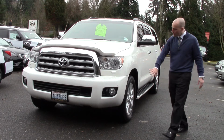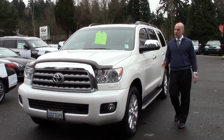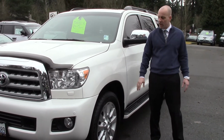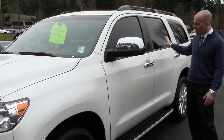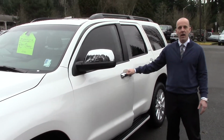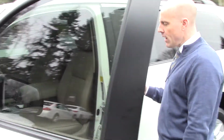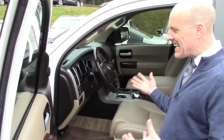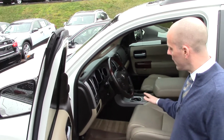Now, again, taking a look around, this is a fully loaded Platinum. Once you get the Limited edition, not only do you get the big motor, but you get the 20-inch wheels as opposed to the standard 18s. Platinum continues with that look. This one has tinted windows that are professionally done and look really nice. One complaint about these Sequoias is that the interiors are a little bit Spartan compared to what everybody else is doing. However, we're going to go over that as well.